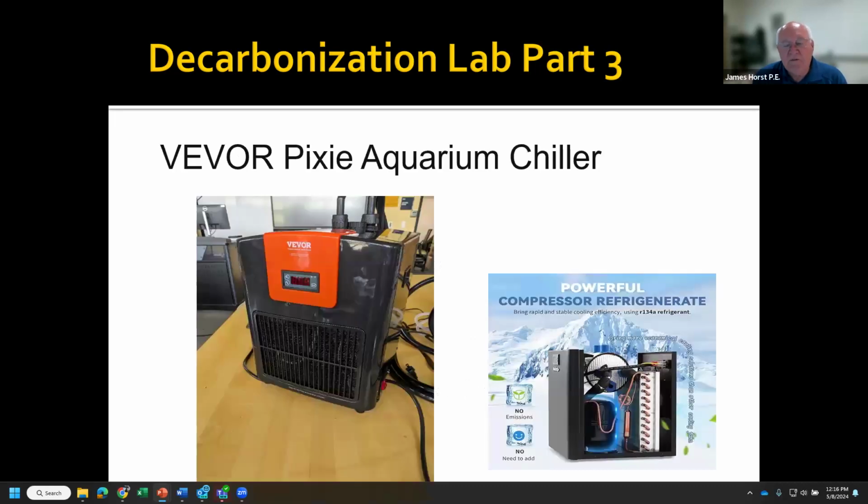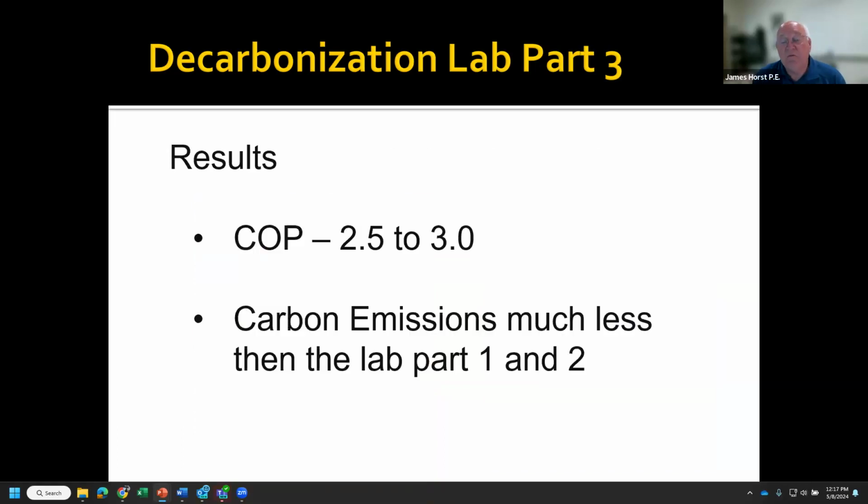So I replaced that with, you can see there, an actual refrigeration compressor, using that as a heat pump cycle. And now my COPs went up to basically 2.5 to 3. And now the emissions are about half of what the carbon emissions are for the other parts of the lab. So it gets good results.